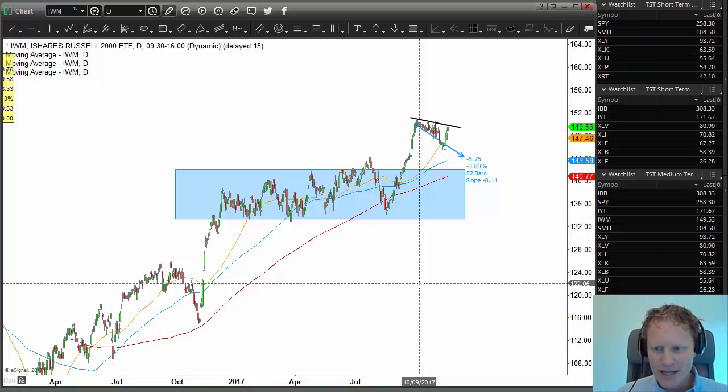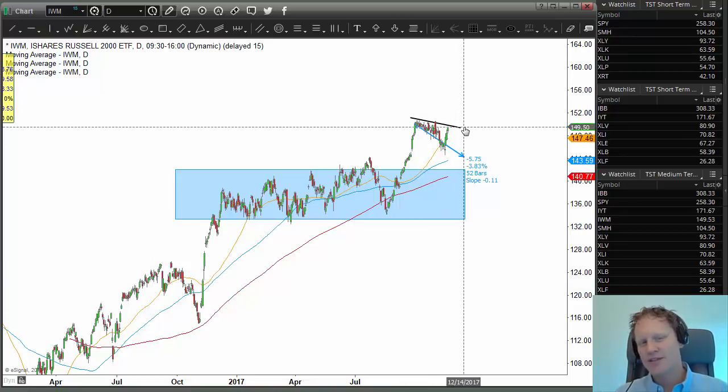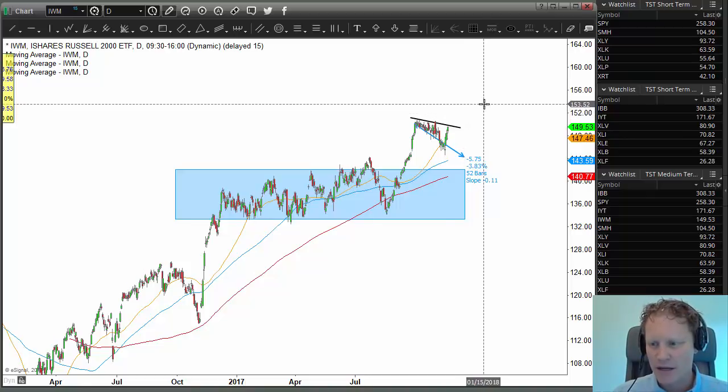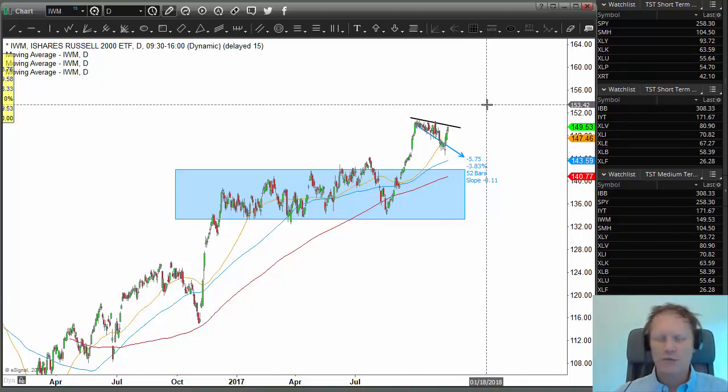So the Russell 2000, to make a long story short, I think is the most important chart at year end because it encompasses the move in energy and financial stocks. So I would not be surprised to have the Russell 2000 give us some outperformance into year end. If you talk about the IWM ETF, I think 153, 154 shouldn't be that difficult to reach. And again, that'll have implications also for the financials and the energy sector as a whole.